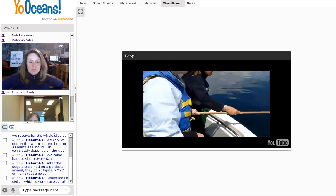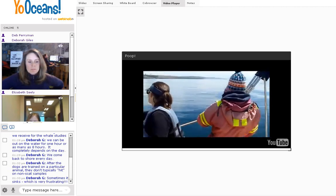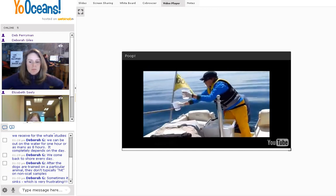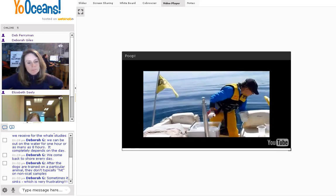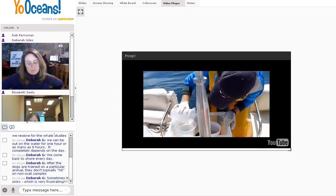We pass it on the outside of the boat because we definitely don't want any of that whale scat or whale sample or whale poop on the boat. We have a research technician on the back of the boat, and she pours out as much of the extra water as she can into one of our jugs.